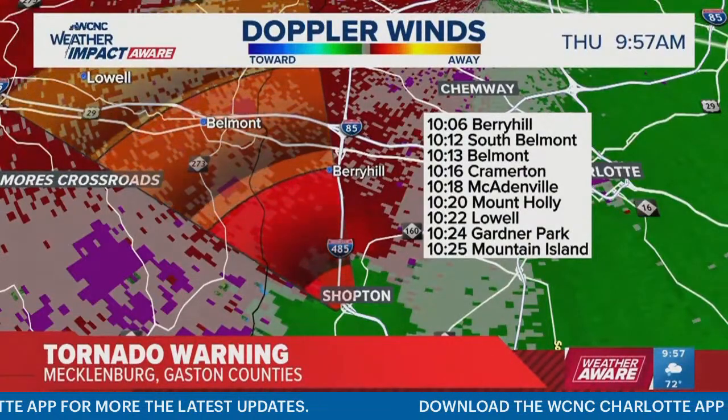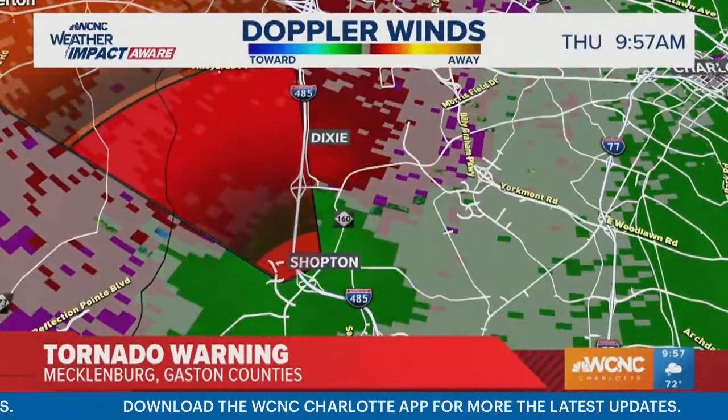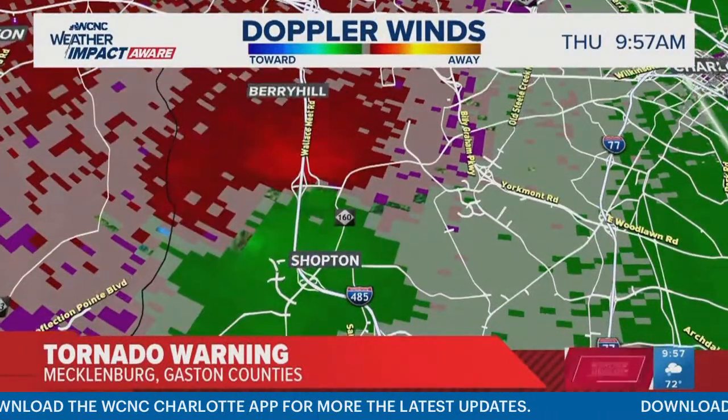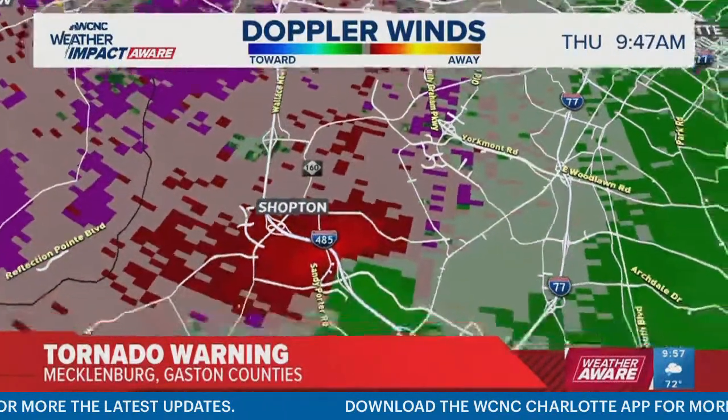And this is a much more populated area than what we were seeing before. And I'm going to backtrack, Larry, just to see where this originated, to see if anyone has any damage reports. Please send it our way. But you notice how much stronger it was.